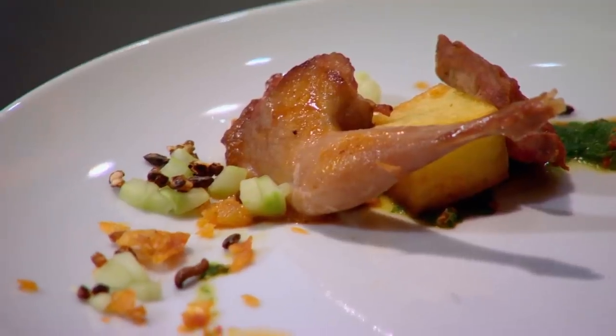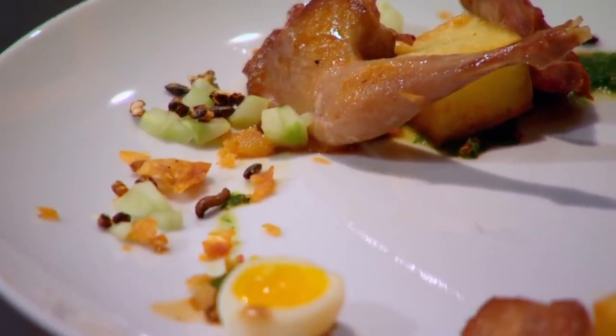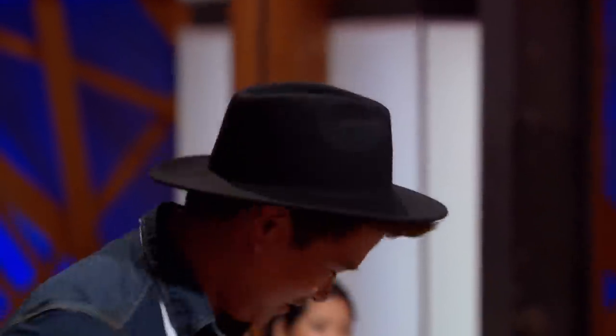Beautiful, moist quail breast there. Nicely seasoned, complex. Lots of great little flavors going on. A touch of heat, just super savory and wonderful to look at. After tasting this dish tonight, I really get a sense that you're thinking like a chef and cooking like a chef. Thank you, Chef. Wow.